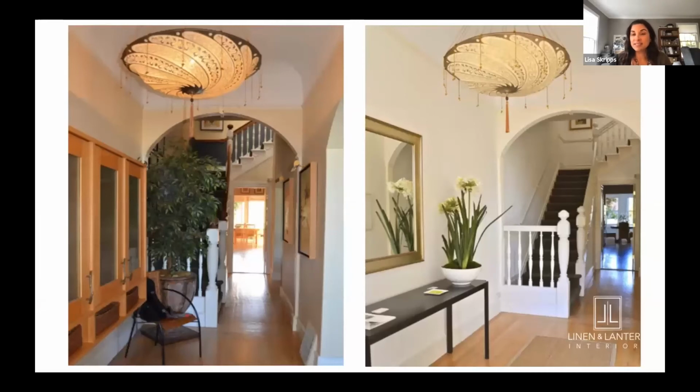Little adjustments as well. The lighting, they were not going to change that light, and that's okay. But once you remove the heavy sort of male center, if you will, on the left, we lightened up the staircase. That makes a huge difference. And now on the right side, it's light and bright and it feels airy.